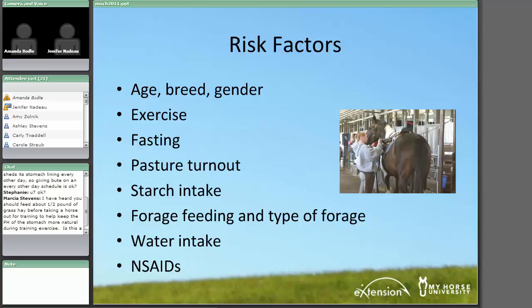Okay, someone heard that you should feed about a half pound of grass hay before taking a horse out for training to help keep the pH of the stomach more natural during training exercise. I would say to you, we're going to talk about recommendations at the end, but really what we're saying is, before exercise, you don't want to feed a big grain meal, and you can continue to give them hay. But if they're going to be racing or something like that, you don't want to give too much feed.